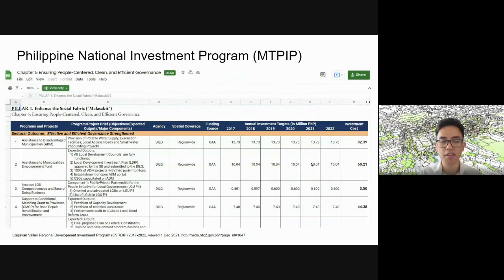And this is another example of that. This one is from the Cagayan Valley. This is a region development program. So you can see the investment costs here. I think this is in the millions of PHPs. For example, assistance to disadvantaged municipalities. The agency is the Department of, I forget what DILG stands for. Department of, yeah, we'll just Google that later. And the funding source is the GAA, another government organization.